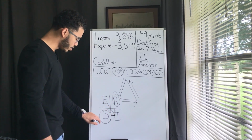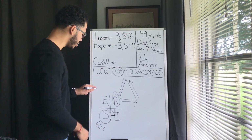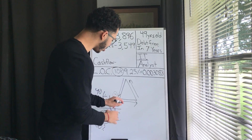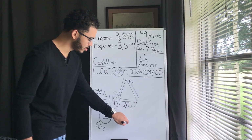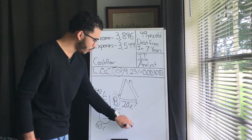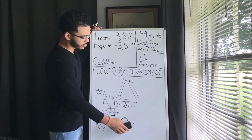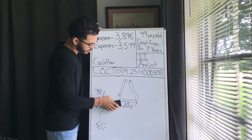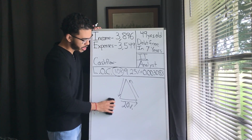Because this route, specialist, self-employed, is 60% tax there. Employee, 40. Business owner, 20% tax. And guess what? Investor, zero tax. Zero tax. Now, that's easier said than done, to pay zero tax.